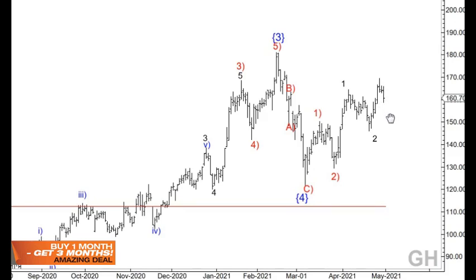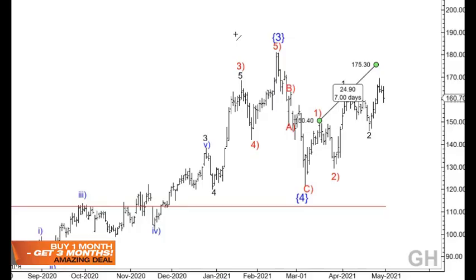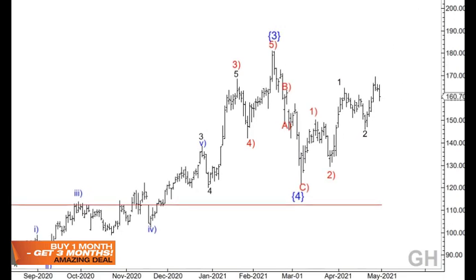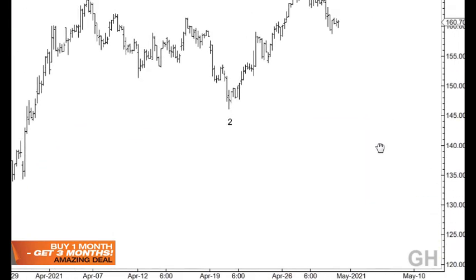At this stage, you could perhaps say we are forming a diagonal, possibly in wave 1, but it just doesn't look like a diagonal, so I don't want to force it. So again, this can just be nesting from here. If it is nesting, the upside potential is there. There's a lot of upside potential.